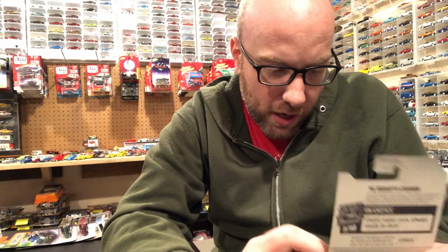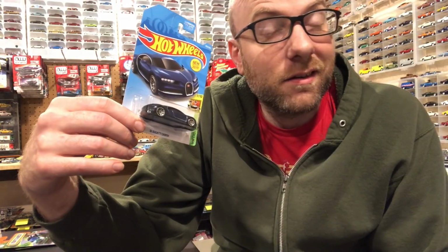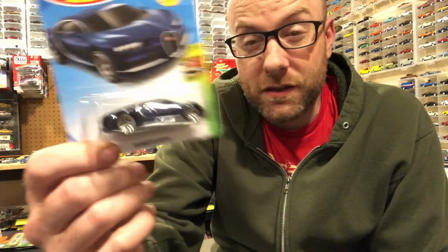So, Bugatti Chiron. I didn't know if I'd ever find this on the pegs. I honestly have never found a Holley Gasser yet on the pegs at all in my area. Normally, if this was a year or two ago, I probably would have had like 50 of them. That's how things have changed around here. I don't hunt very much, and there's a lot more people hunting in my territory. So I didn't know if I'd ever find this in the wild, but I got lucky and found a couple of them. It looks pretty awesome. We're going to open that up in the next segment.